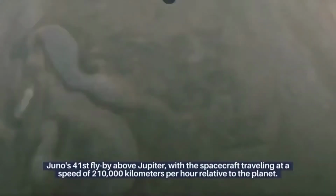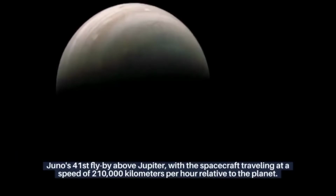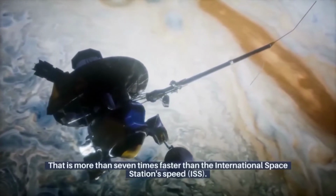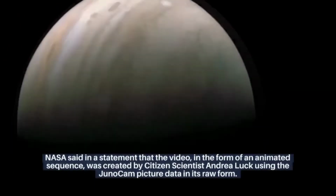Juno's 41st flyby above Jupiter, with the spacecraft traveling at a speed of 210,000 kilometers per hour relative to the planet. That is more than 7 times faster than the International Space Station's speed, ISS. NASA said in a statement that the video, in the form of an animated sequence, was created by citizen scientist Andrea Luck using the JunoCam picture data in its raw form.